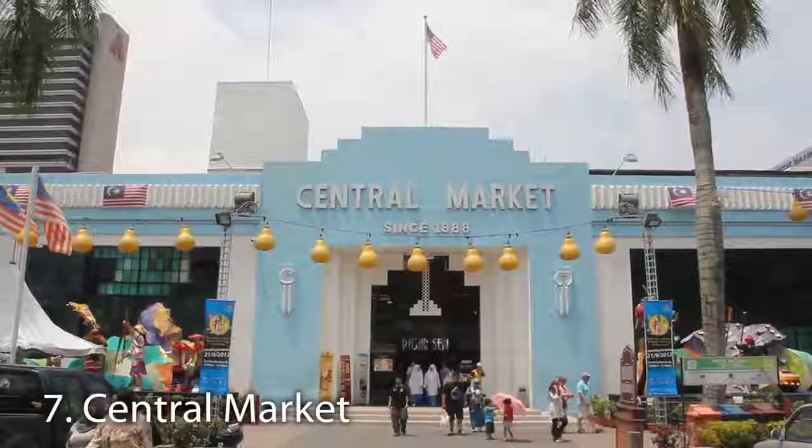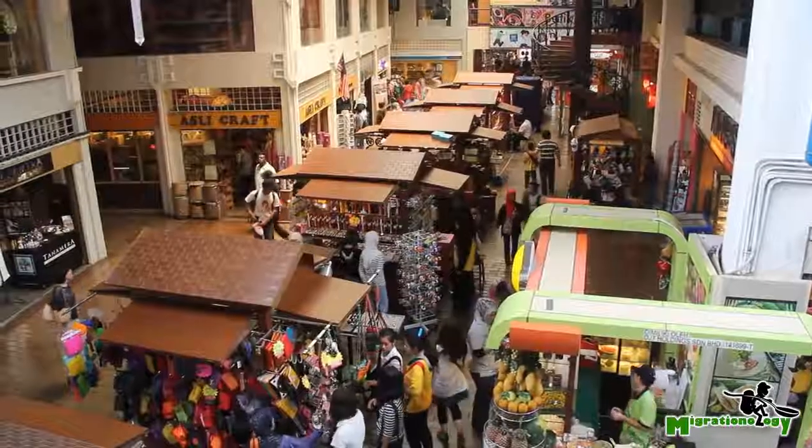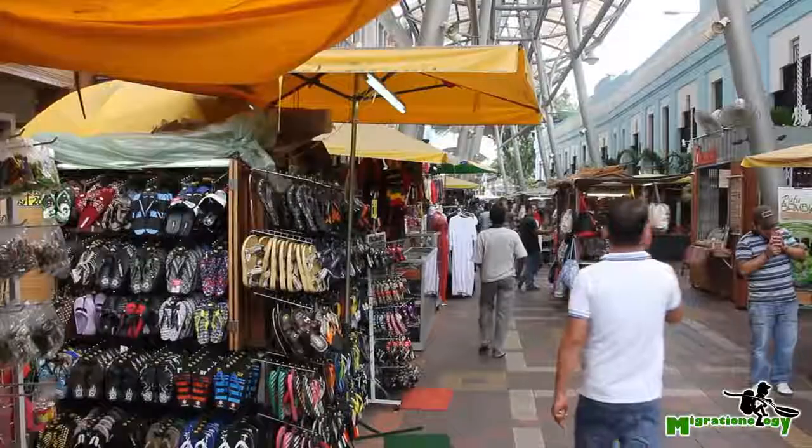Central Market, also known as Pasar Seni, is number 7. At one point it was the original central market of the city. Today I think it's a little bit touristy inside, but it is a good place if you're looking to purchase souvenirs, Malaysian souvenirs, or a good place to browse around for a little while.